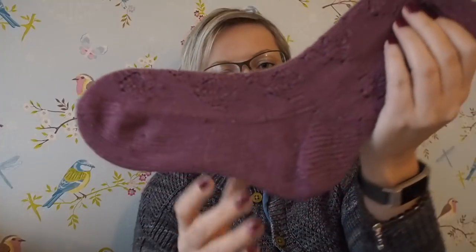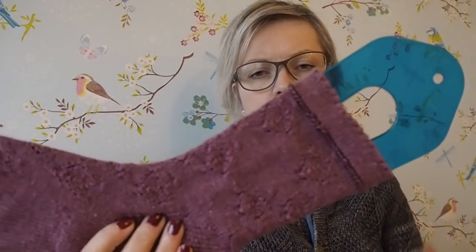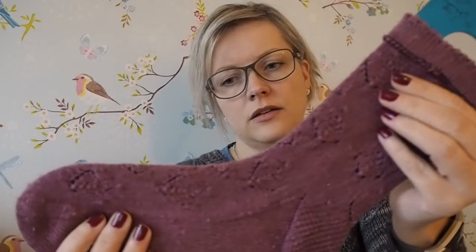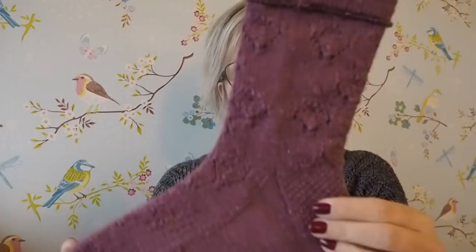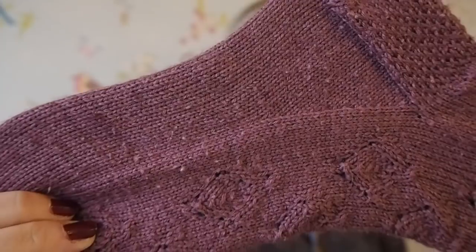And this is the pattern from round number 2, I think, last year, with beads and some patterning going on, and a folded in hem at the top. They're really nice, but I haven't used them at all. And even though I haven't used them, they are pilling like crazy. That's quite amazing, isn't it?